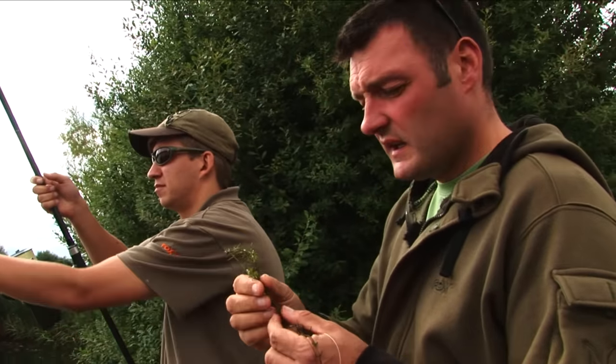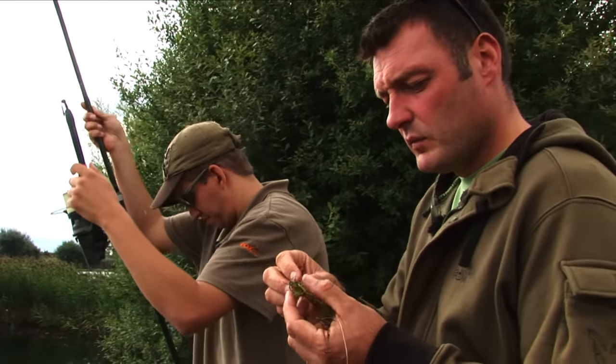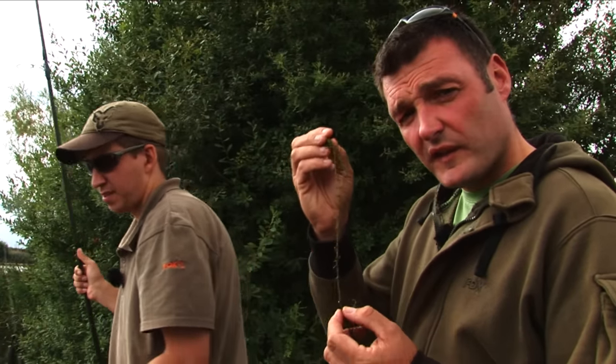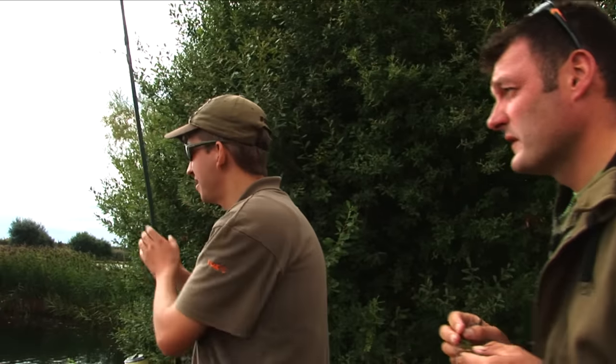It smells quite clean. Now, if you're smelling weed or seeing weed that's got loads of bits on it, you know the water's a little bit more stale in that area. Whereas here, the water's absolutely crystal clear. The weed smells nice, so fish will be in and around this, but the problem is we can't put a bait into it. So, back to you to try and find a clear spot.